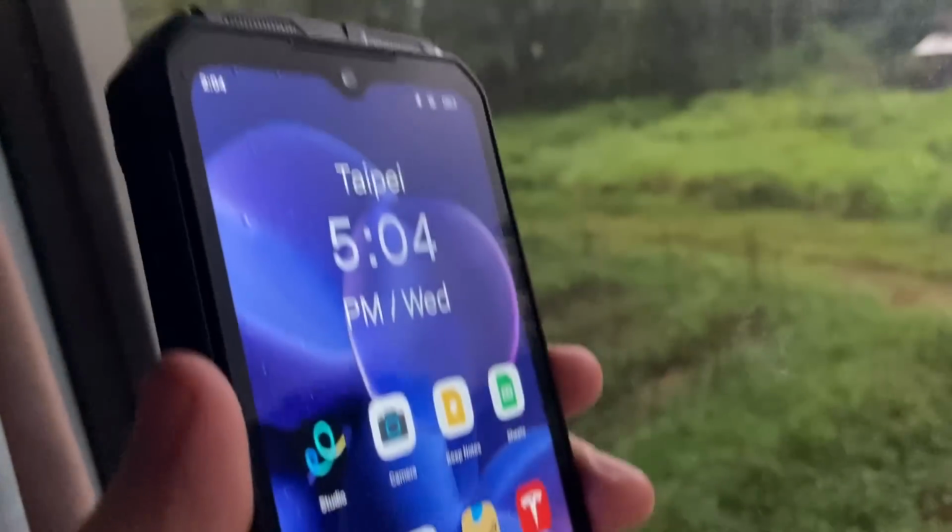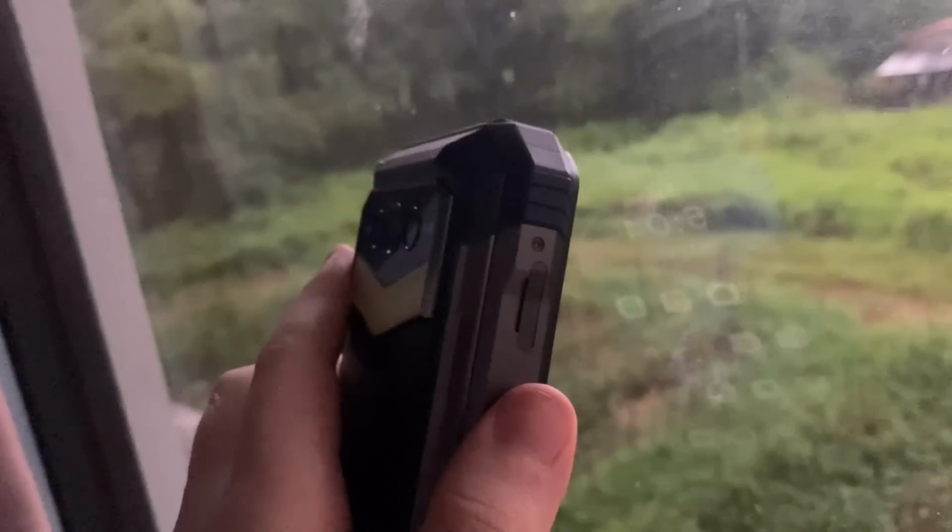Aside from the fact that yes, it's built like a tank, and I would love to do a drop test with you, but I'm afraid it would break the tile or the cement that I would drop this on. That doesn't mean Doogee didn't do some official IP certification. So this phone is actually a step above most other phones. The majority of flagships out there are IP68 water resistant.